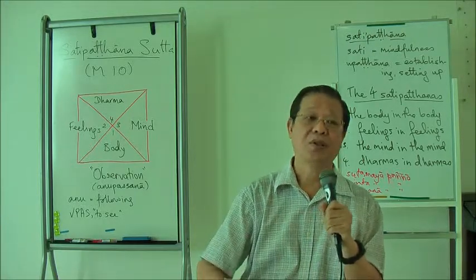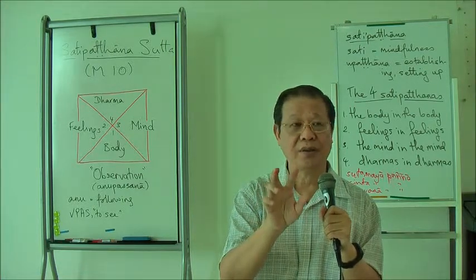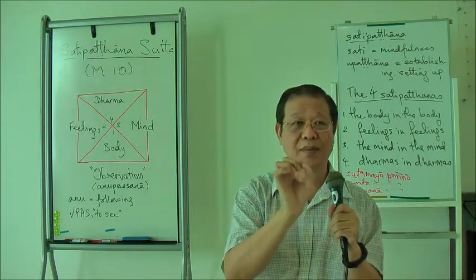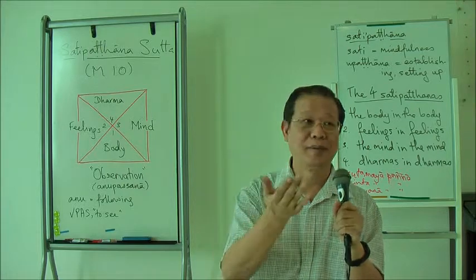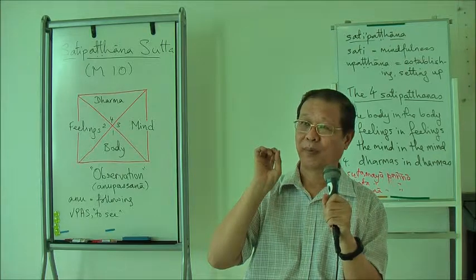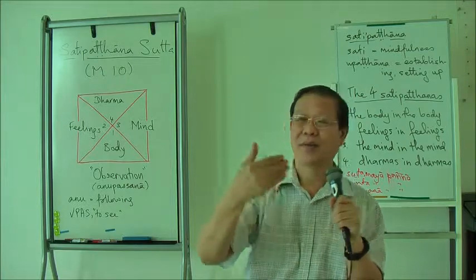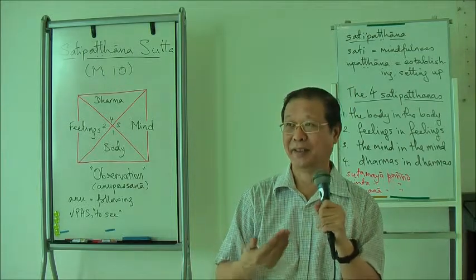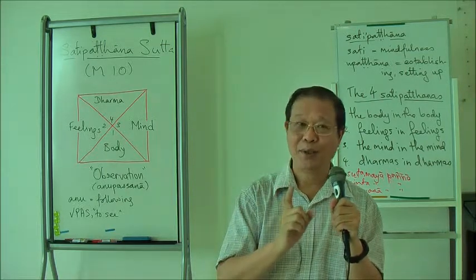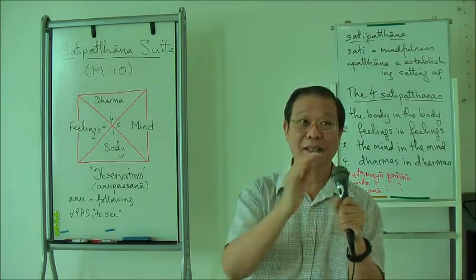This is not new at all, because if you look at the Eightfold Path, the last two factors, the last two angas, number 7. What is number 7? Right mindfulness. Right mindfulness is the four Satipatthana. Right mindfulness leads to right concentration. That's number 8, samadhi. And what is the definition of right samadhi, right concentration? The four jhanas. So it's very clear there, see?